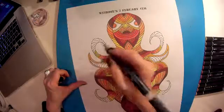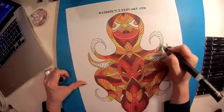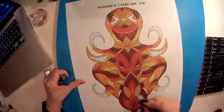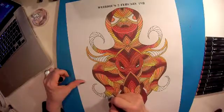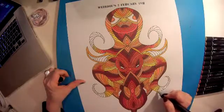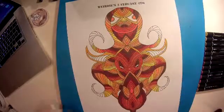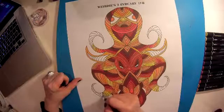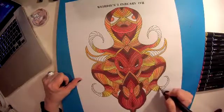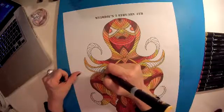This is actually going to be quite a nice effect, I think. Just got a little extra blob of yellow in there. This one dries up so nicely. It's so bright. It's a bright, lovely yellow. So I think this is panning out really nicely.